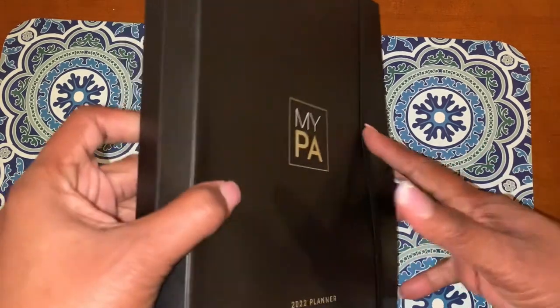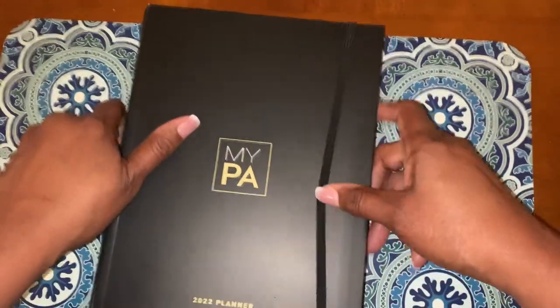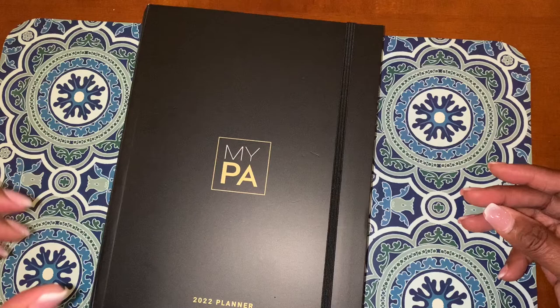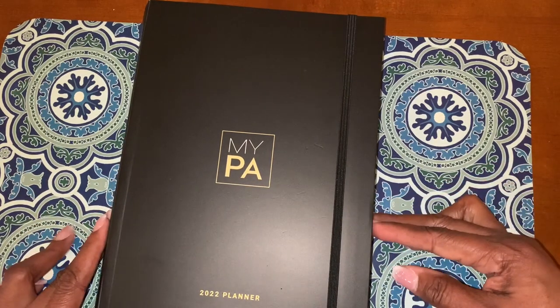But I just wanted you to see this beautiful planner. If you're looking for a business planner, goal planner, an all-in-one planner, I think this might need some consideration, okay?